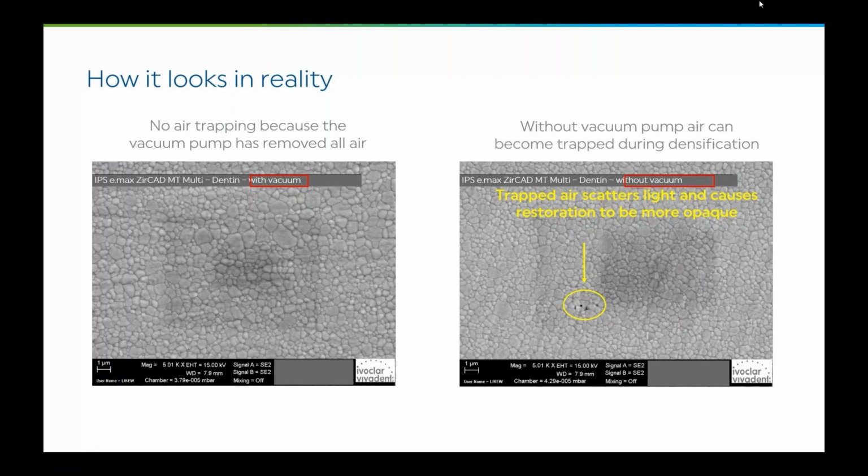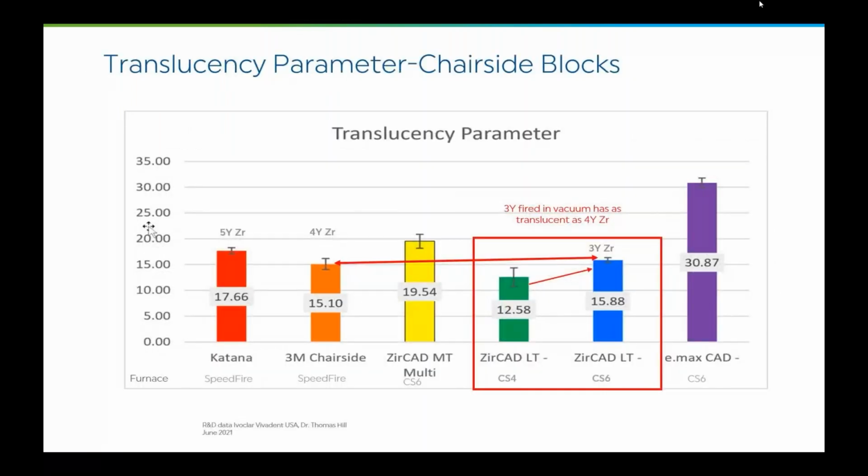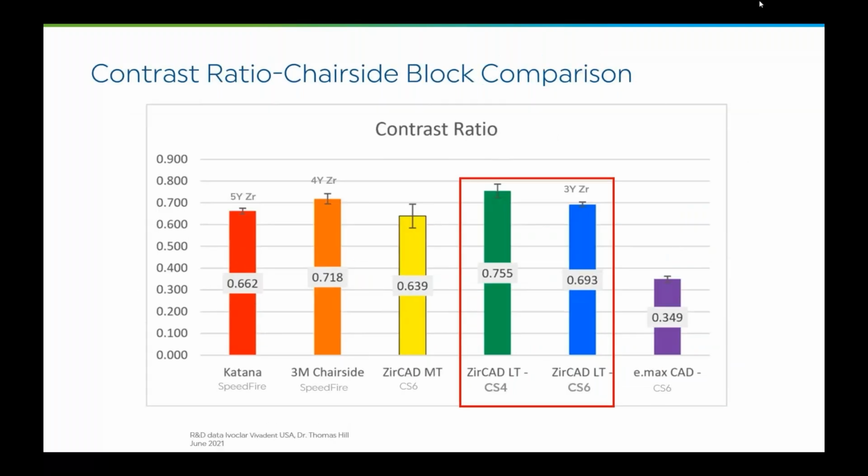When we looked at this internally with different types of materials, what helped when we did it in vacuum was that it took the aesthetics of a more opaque material, so a 3Y zirconia, and made it look more like a 4Y zirconia. So you're not losing the mechanical properties, but you're starting to gain even more aesthetics when you fire this. And looking at this another way, we saw the same thing. Through processing, we are starting to be able to optimize the aesthetics and not reduce the mechanical properties.